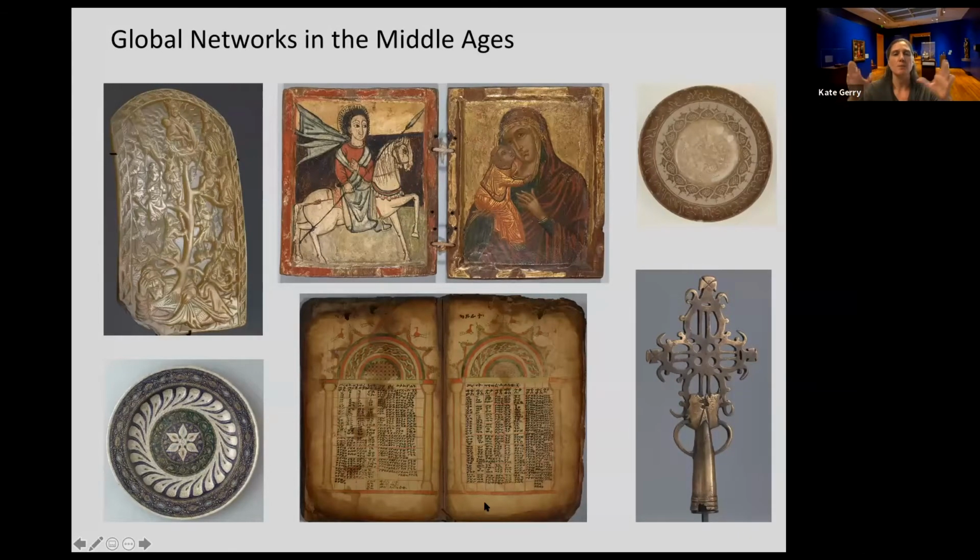So we use the term medieval and we're just thinking about Europe, or even to be more specific, we're just thinking about French manuscripts or something like that, or German cathedrals. And none of those things are actually happening in isolation. Any geographical location is one node in a larger network of interconnected movements and ideas.